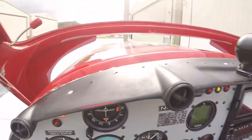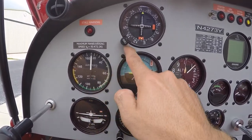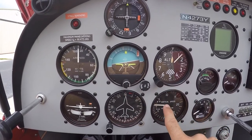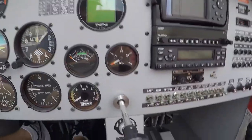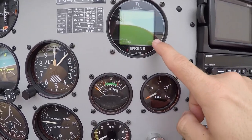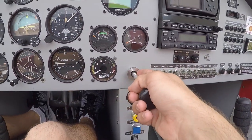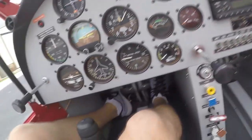Now, inside this plane, we have our standard six-pack with a turn coordinator, airspeed indicator, a stall warning light above the airspeed indicator, a VOR indicator, artificial horizon, directional gyro, altimeter, a vertical speed indicator. And to go with this, we have the engine monitor, the fuel pressure indicator, a fuel level indicator, and RPM. And what I think is the coolest attribute here is the dual throttles that are interconnected.